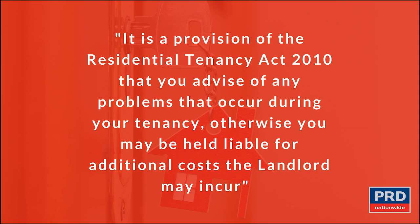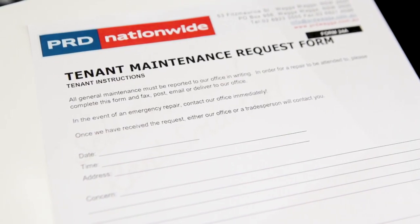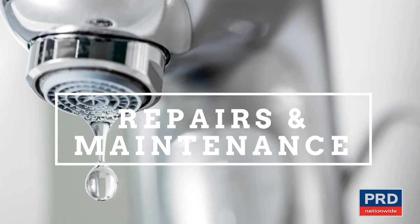Any requests for maintenance should be made separately, not in the condition report. All maintenance must be submitted to our office in writing. Please log into our website to access the form. For those without access to the internet, a manual copy has been provided for you in your pack. Not all maintenance requests will be approved. Neglect caused by the tenant will be charged accordingly.